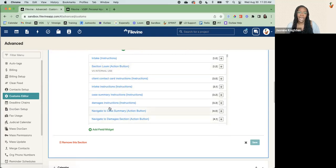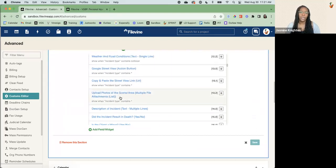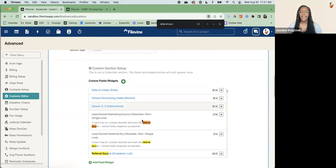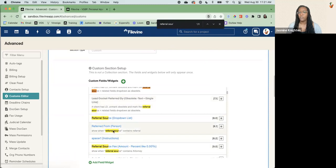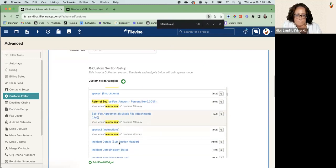If you're wanting to add a field, you'll look to see where you want to add it in. So let's say I want in my intake section something to be located right under referral source. I'm going to go back into Customs Editor, and instead of scrolling and trying to figure out where referral source is located, I'm going to use Command F, and I'm going to type in referral source, because I know that that's where I want my information to live, just below these items here. So once I've found where I want them to live, I'm actually going to put it just below all of my like split fee stuff.